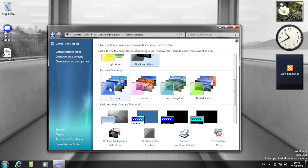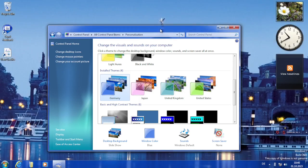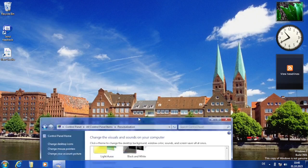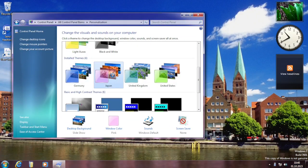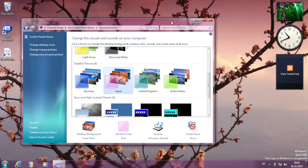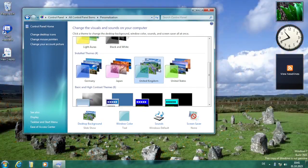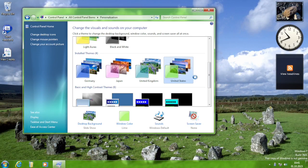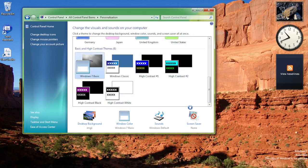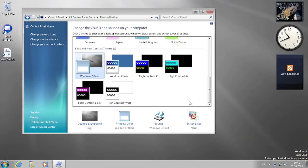Then the additional themes, which I custom made, are the regional themes for Germany. Since I am German, I have to include a German region theme as well. So I have the beta regional themes from Build 7000. Japan. Then we have UK and US. And then we have Windows 7 Basic and Windows Classic.